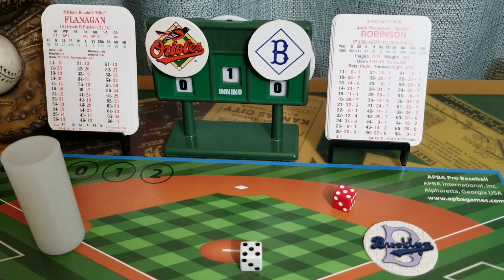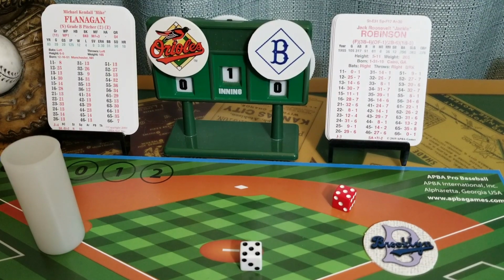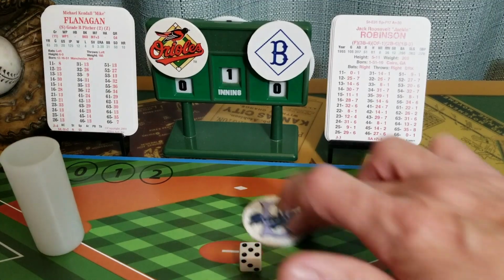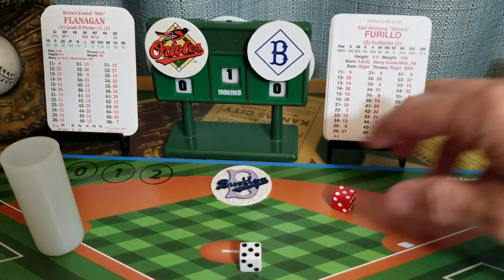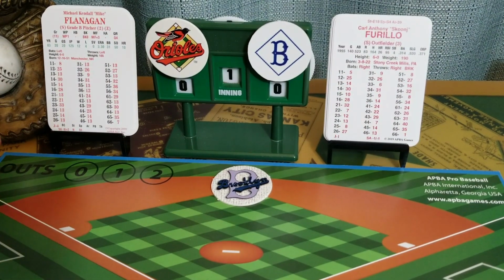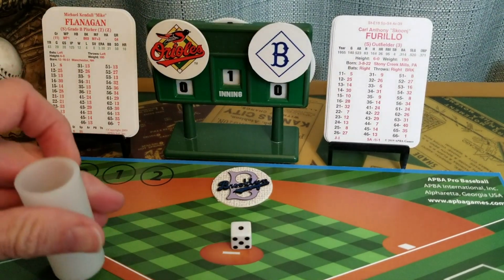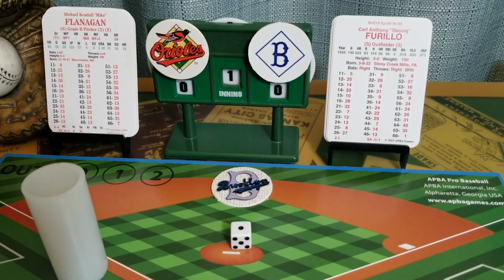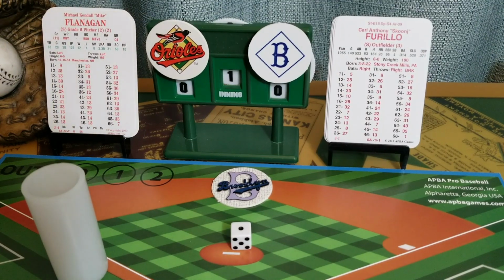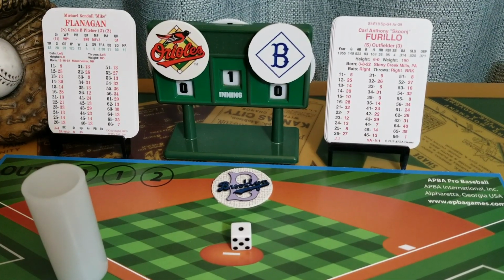That is going to be a single to right unless he is a grade B pitcher, and some other results. 26 is the result, so it's going to be a ground out to second base. Reese goes to second. And with 1 down, the Brooklyn Dodgers have a runner at second and Carl Furillo at the plate. Pitch to Furillo is a 24 play result. That's going to be a pop fly out to the shortstop, 2 down.